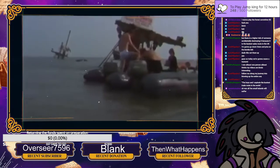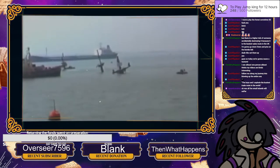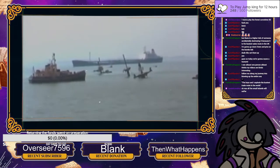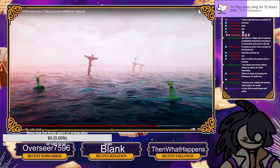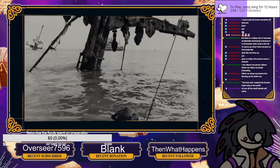Spontaneous combustion is not the only concern about the SS Richard Montgomery. There's also the possibility of human error, of someone interfering with the wreck. The government established a 100-meter-wide exclusion zone to deter people from coming too close.